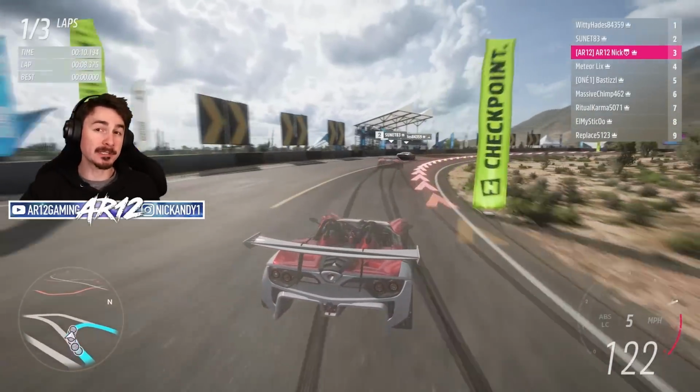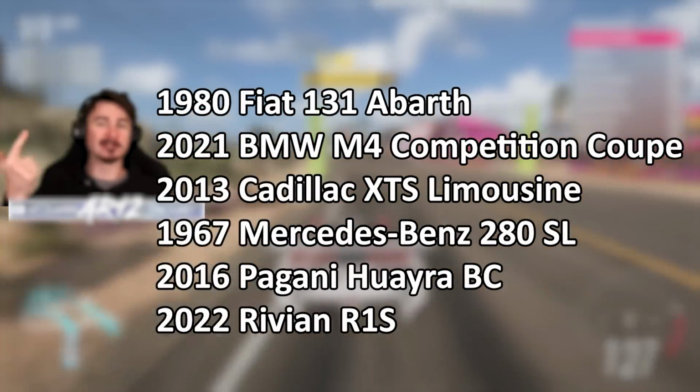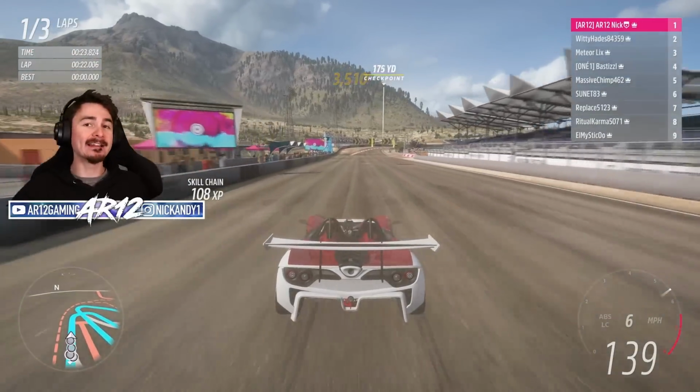Right when this update comes out on October 10th, these 6 cars are going to be in the Backstage Pass. They're actually pretty cool. The M4 Comp is awesome. The Limo, awesome. The Rivian, awesome. As time goes on, though, more and more cars are going to be getting added to the backstage.